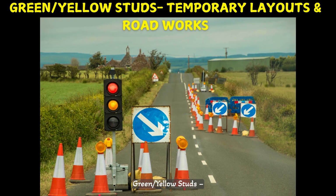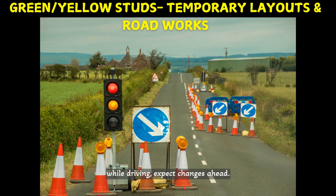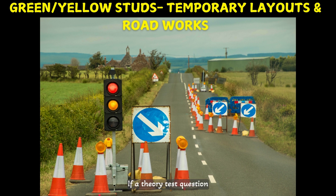Green, yellow studs, temporary road layouts and roadworks. These green, yellow studs are temporary and are mostly used in areas with roadworks or changed lane layouts. You'll often see them where motorway lanes are narrowed or diverted due to construction. They are temporary, so they won't be found on permanent road layouts. If you see green, yellow studs while driving, expect changes ahead. If a theory test question asks which studs indicate temporary lane adjustments, the answer is green, yellow.